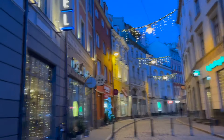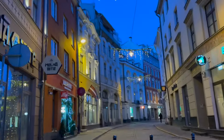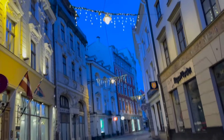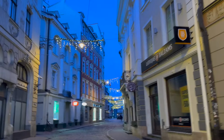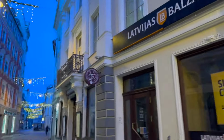And if you are ready to go explore and see Latvia and Lithuania, then let's go. So here we are in Old Town, still with some Christmassy lights, even though it is now February, but still seems the holiday spirit. So just exploring here.